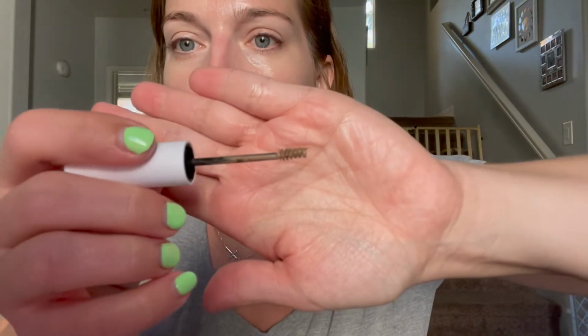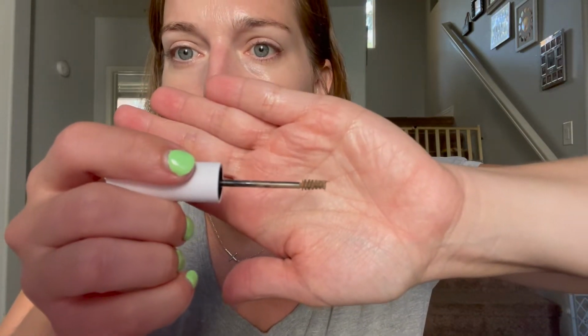Okay, so next up I'm going to go in with their brow gel, and I got mine in light brown. I love a good brow gel. This is the applicator, and it's very similar to what I'm already using. Right now I'm using the Kosas brow gel, and this looks very comparable. I'm actually very happy with this.